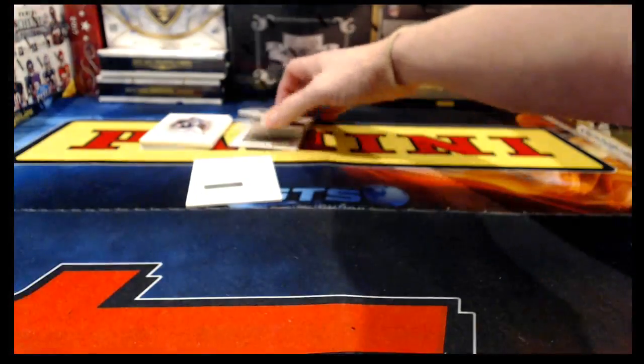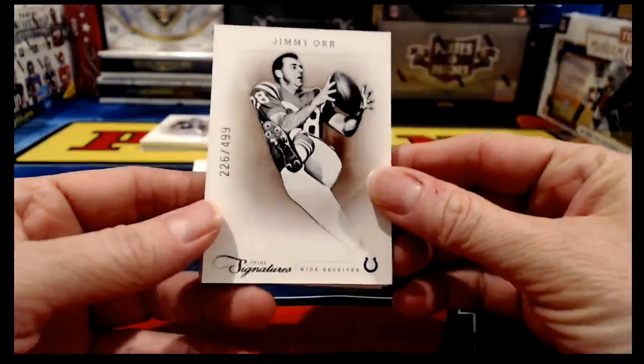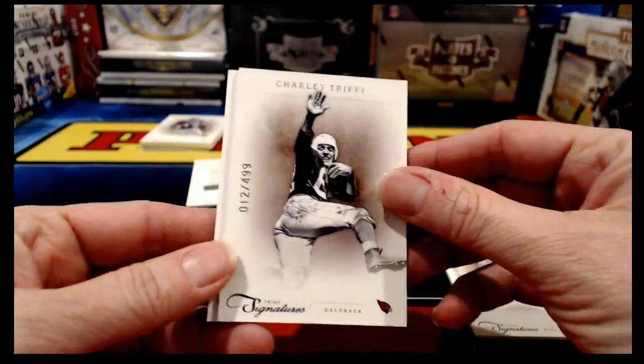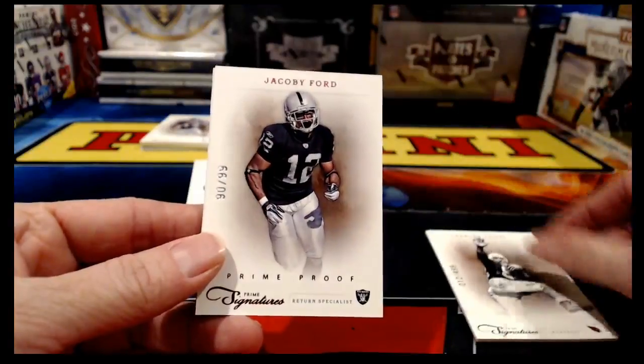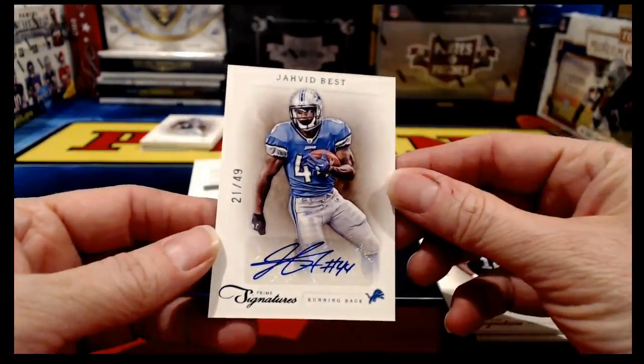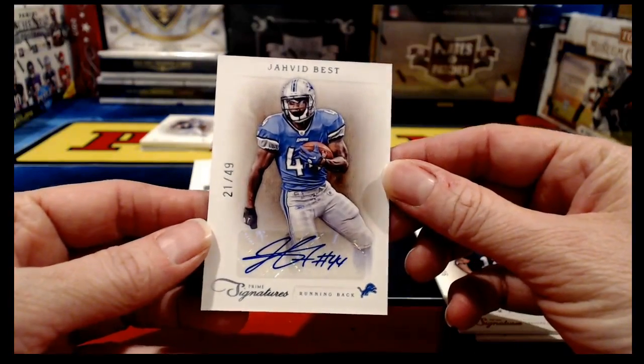I know we're going to have a 1 of 1 because I saw the edge of it a while ago. This is to 499, Jimmy Orr for the Colts. Charlie Trippy to 499 for the Cardinals. Jacoby Ford to 99 for the Raiders. And Javid Best to 49 for the Lions.